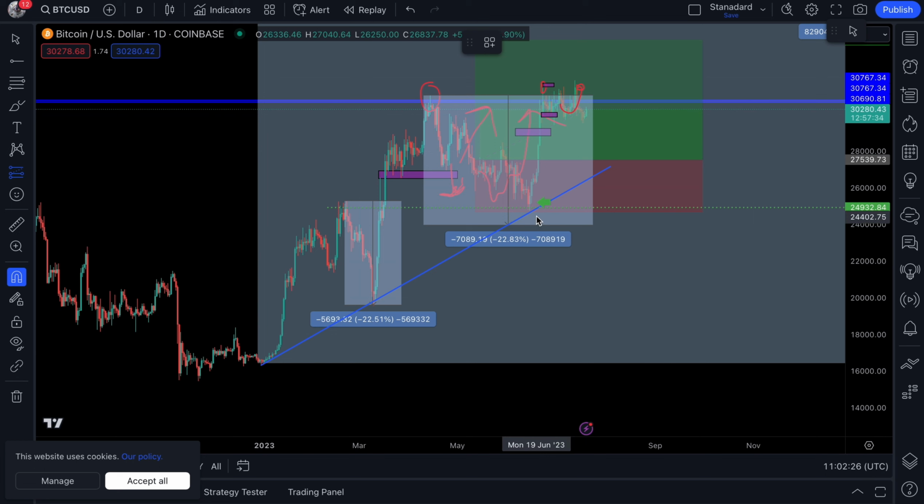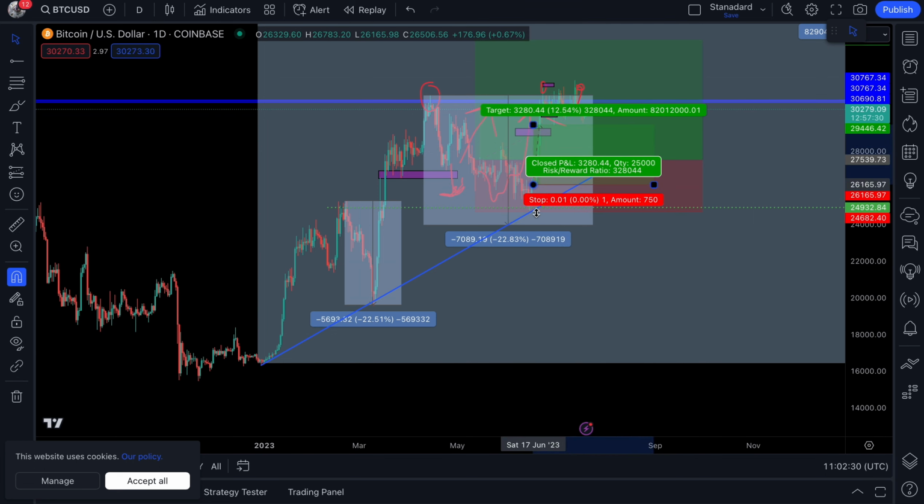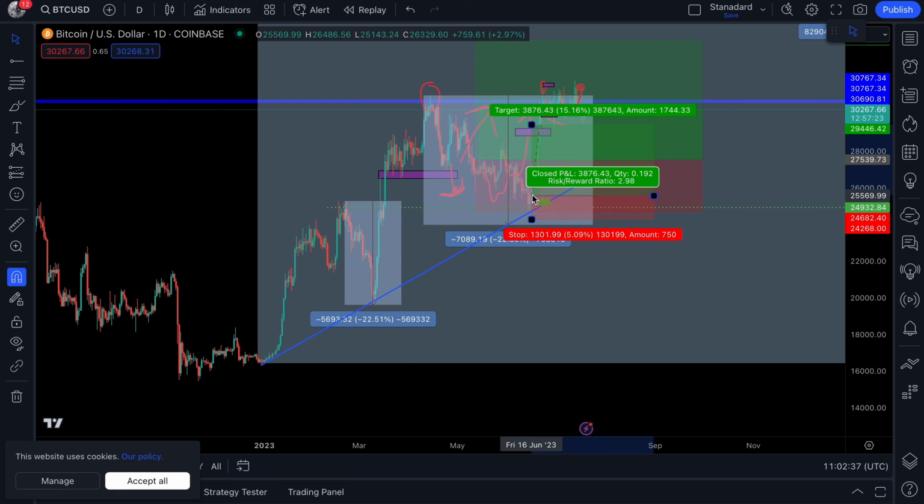Let me just show you what the risk would look like. And obviously we did this from a spot perspective. So this would be a spot trade, back when we gave the prediction.